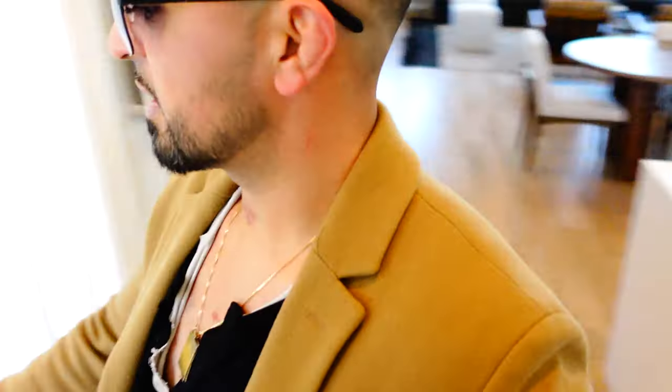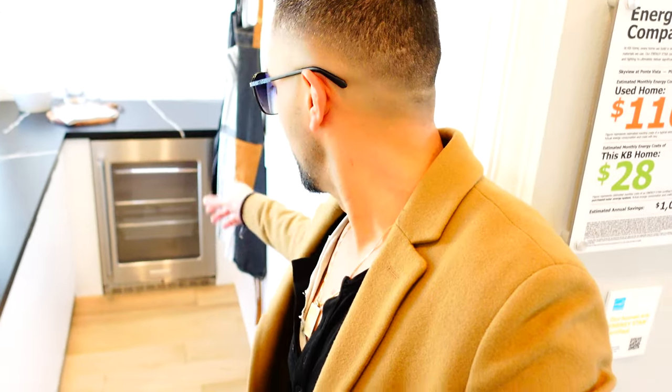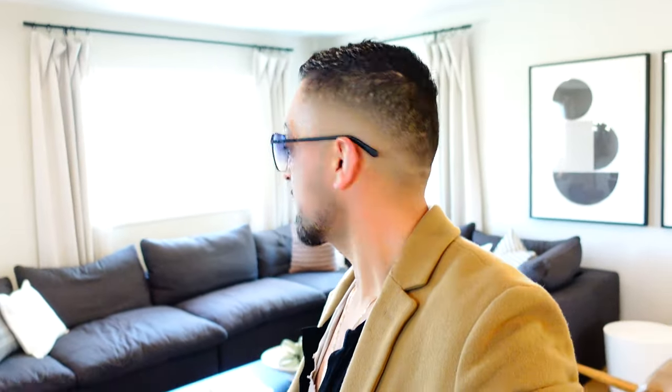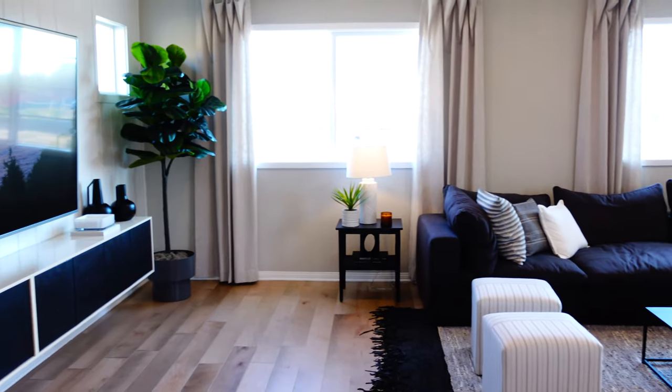Then you have yourself like a little wet bar, not really a wet bar because there's no sink in here. They put a wine cooler thing under. And then over here, right on the other side, because it's always nice to have the kitchen close to the living room so you can be a fat ass like me, you have your living room area, and then boom, you have your 75, 80 inch monstrous TV that they have going on over there. Let's go ahead and go upstairs.